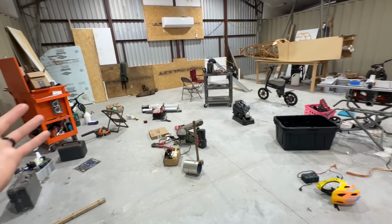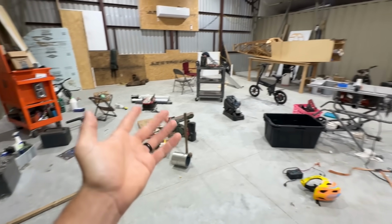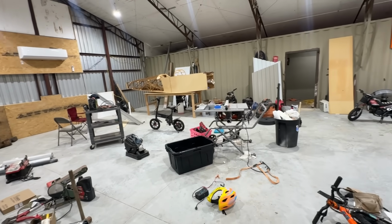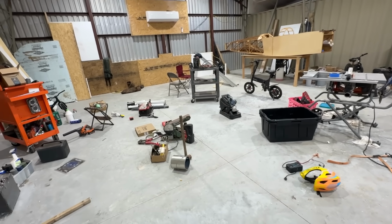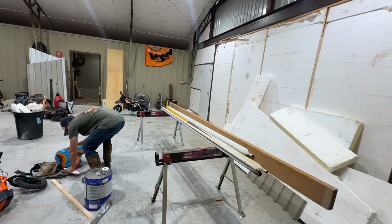But what I was saying, I got most of this picked up. There's obviously some random little things, and I'm out of shelf space in there. And so, I don't know, we'll kind of figure out what to do with the rest of this stuff as we go along with it.